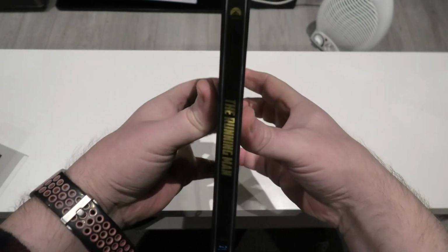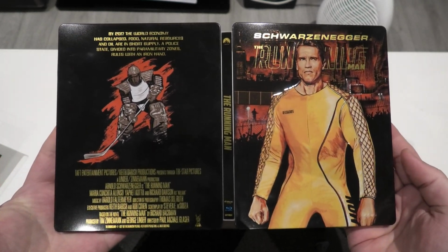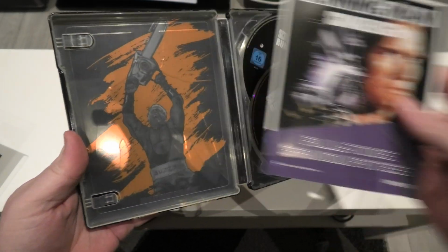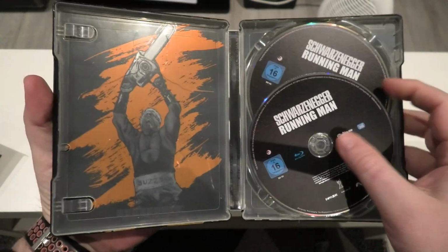So I will open the Steelbook in full so you can get a good look at the whole thing. So there you have it. Yes, it's a beautiful Steelbook. So let me just remove this little booklet out. I'm not going to spend any time with that. So there we go, that is your two discs.